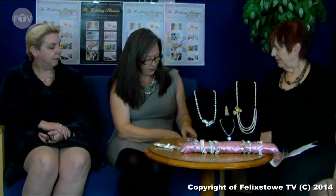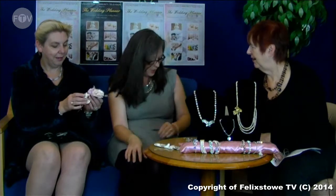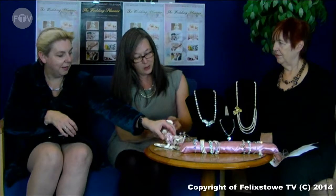And so things like the flower vine, which I have here. Oh, that is gorgeous. Isn't that beautiful? It's lovely. It's absolutely light, it weighs nothing. It is absolutely beautiful. And it just fits into your hair. So ornate. And then I've made the piece that's for the bridesmaid, so the two will match. Lovely. Can I see? Yeah, of course you can.